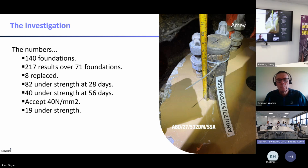We found that 82 foundations were under strength at 28 days. 40 were under strength at 56 days.